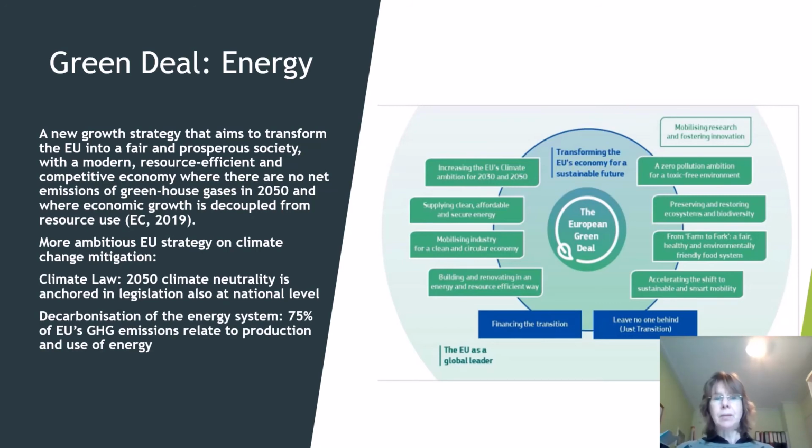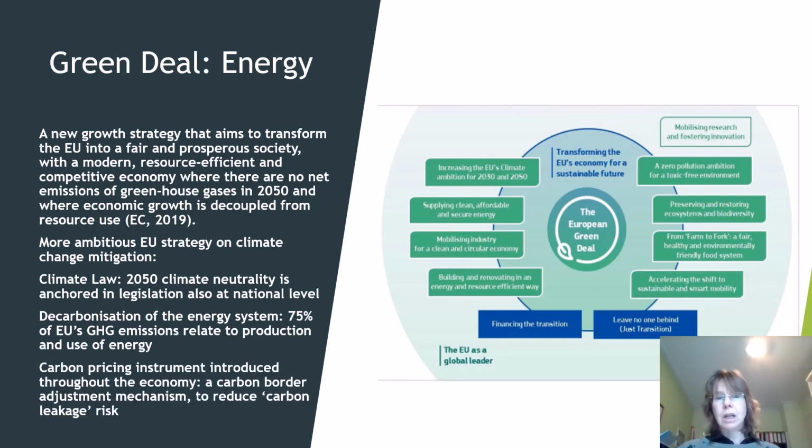Then it has wide ambitions for decarbonization of the energy system, which is not a surprise, of course, because 75% of EU's greenhouse gas emissions relate to production and use of energy at this moment. And it is also announced that there will be a carbon pricing instrument introduced throughout the economy, and that will price carbon in the products produced and consumed in the EU, so also on products that are imported. So there will be an adjustment mechanism to reduce carbon leakage risk of imports.